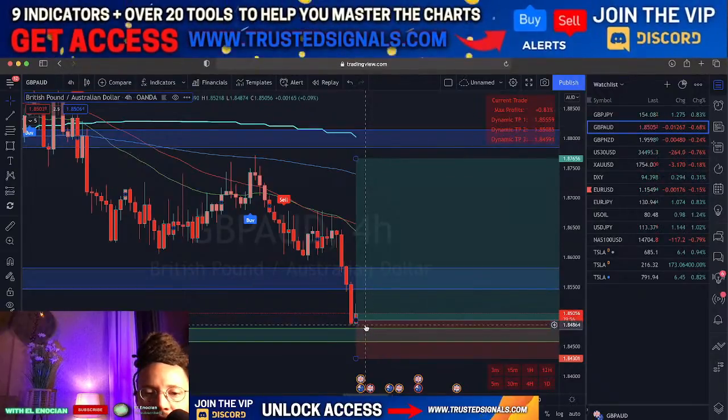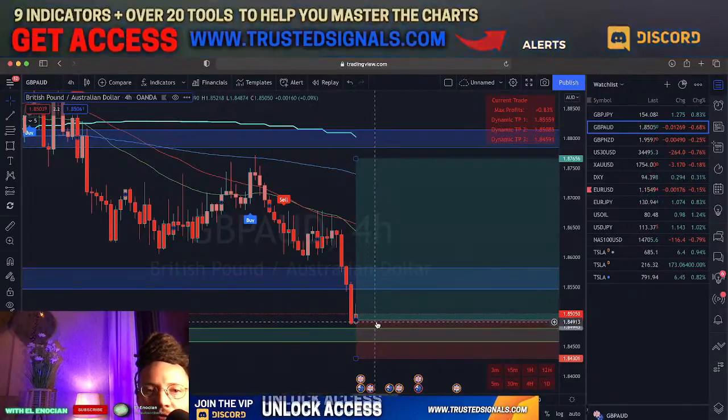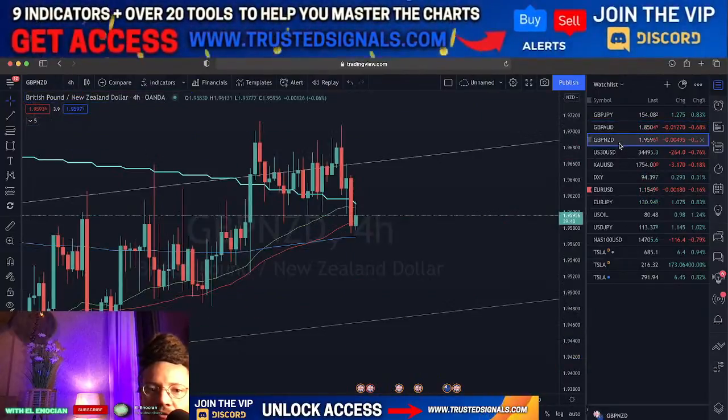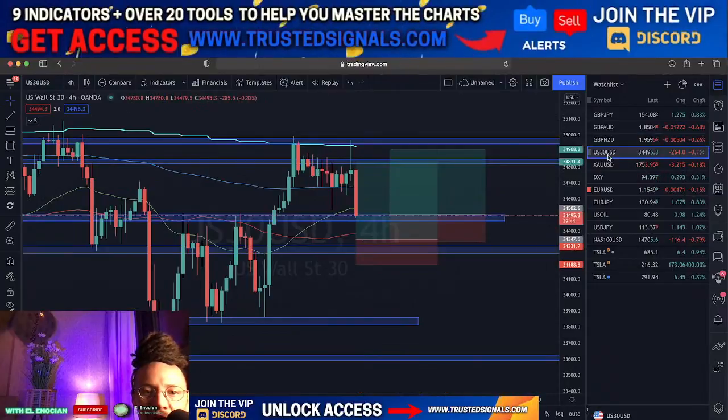1.84850. See how it reacts at this point. If you see constant rejection, you could go for a long on GA for this week. We have GN. I haven't been really trading. It's just way too choppy.